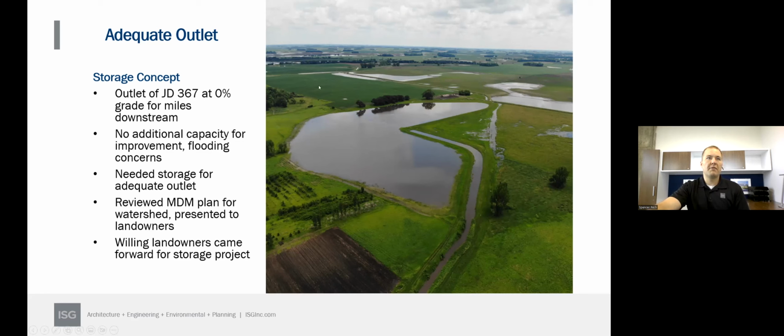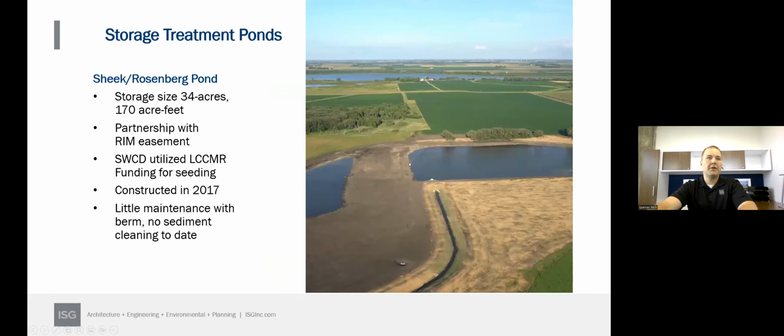What you'll see in this drone photo when it's full is that it appears to be just one large pond, but actually, as you'll see here, there's two separate areas to it. So overall, the entire pond is 34 acres, has 170 acre feet of temporary storage.